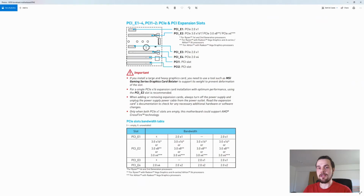What kind of speeds you can get will depend on the motherboard that you have, and if you want to use the disk as a system drive, meaning you have Windows or Linux installed on it, this too will depend on the motherboard. Some of them don't support the booting option using this method. I have a B350 Tomahawk motherboard, and in the user manual under the PCIe slot bandwidth table, I can see what kind of speeds I can expect from the SSD.